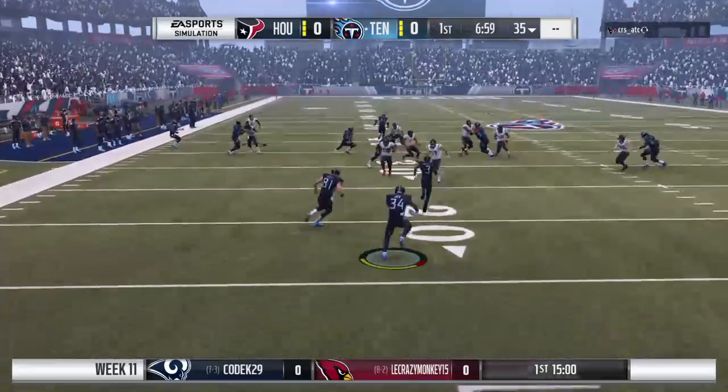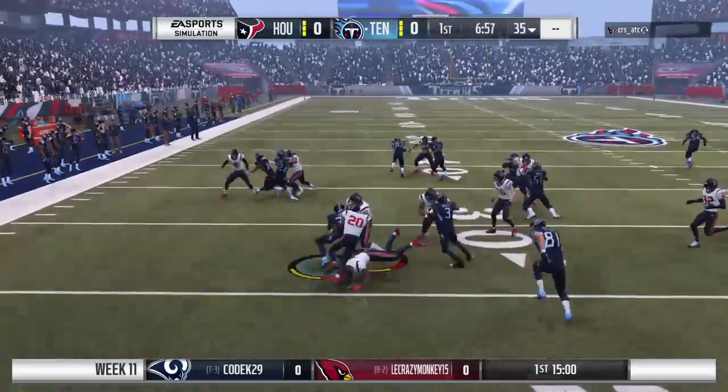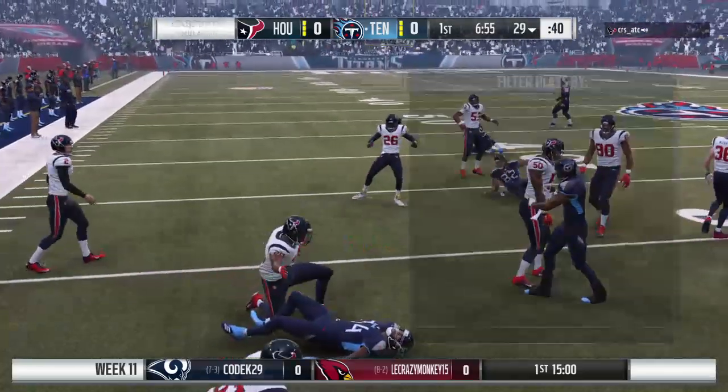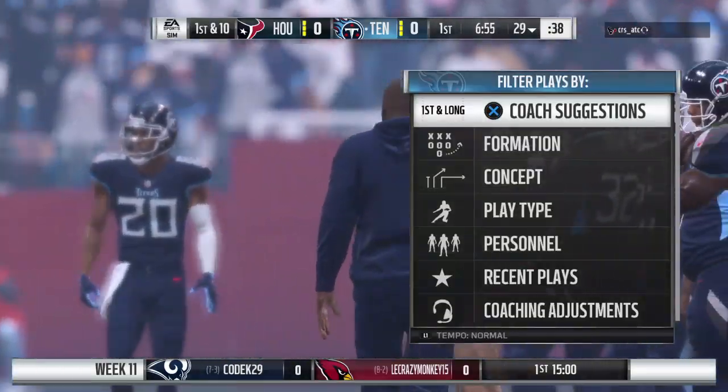This is fielded a couple yards deep. And it's a pretty good return here as he'll get it up to the 29-yard line.